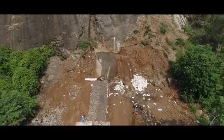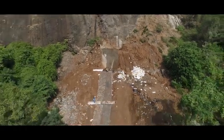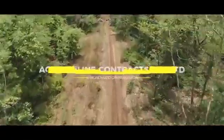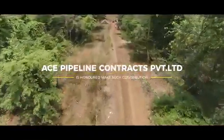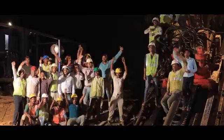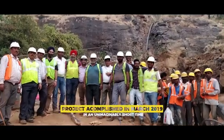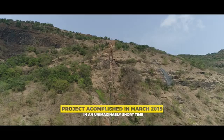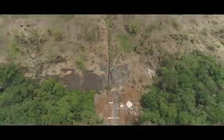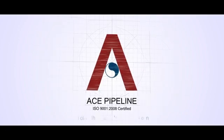This was not just an engineering project. This was a contribution towards the growth story of India. ACE Pipeline is honored to be able to make such contribution without harming the nature and damaging the ecosystem. In March 2019, ACE Pipeline completed a marvelous engineering feat. Pipeline crossing across Bhivpuri Ghat, accomplished in an unimaginably short time. ACE Pipeline, building the nation's energy lifeline.